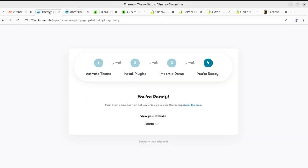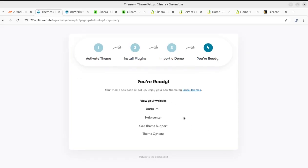Okay, so it is here, and you are ready, and your theme has been all set up. Enjoy your new theme by Case Themes. And some extras I can see: help center, get theme support, theme options. Yes, we will explore all these options, but let us check our new website first.